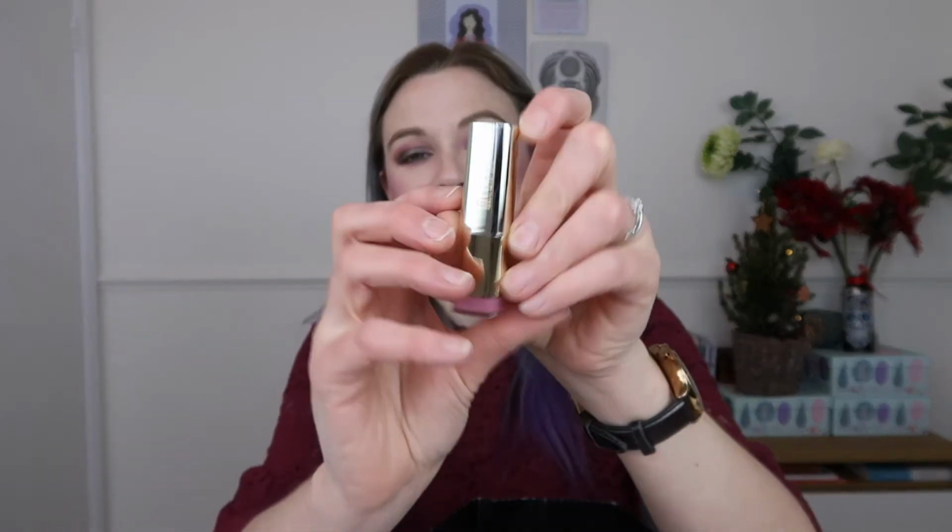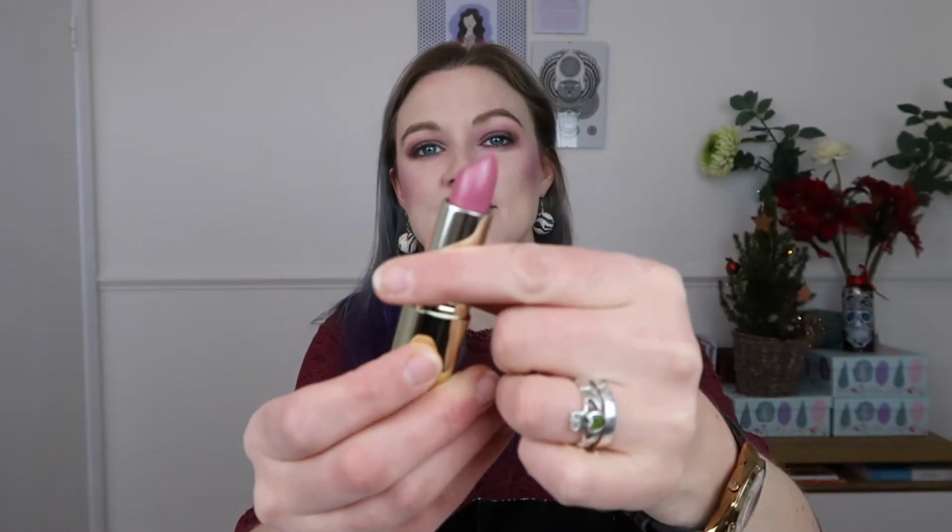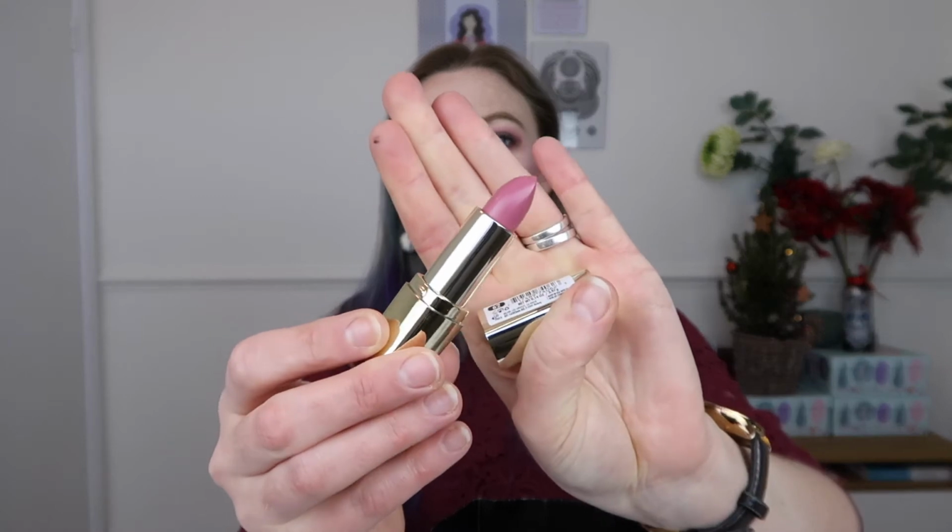From Milani, I have this lipstick in Matte Blissful. Again, another beautiful nude. I realized recently, I thought I had loads of nudes. I don't. I have like one or two nudes that are similar in shade and I don't have any cool tones and warm tones and stuff, so time to bulk up on the nudes. Again, Milani, I like their products, so I thought why not.